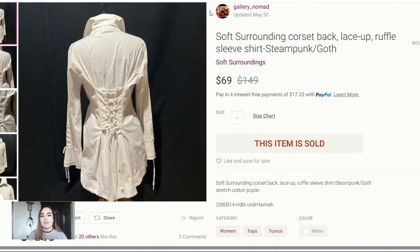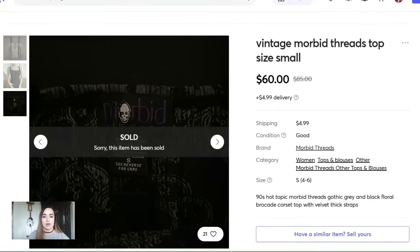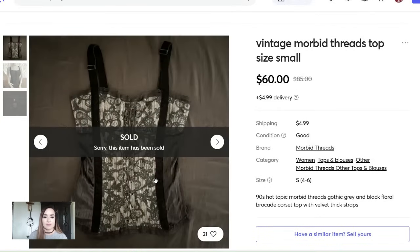So $69 on Poshmark for that Soft Surroundings. And then corsets. You're going to see corsets in another couple of the aesthetics that we're looking at, so they can fall within multiple of these aesthetics. But this one has a little bit more of that steampunk look to it because it has some of that ribbing, the lace up detail there. That one went for $60 from a Hot Topic brand.